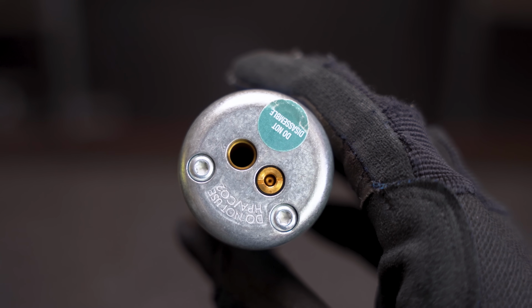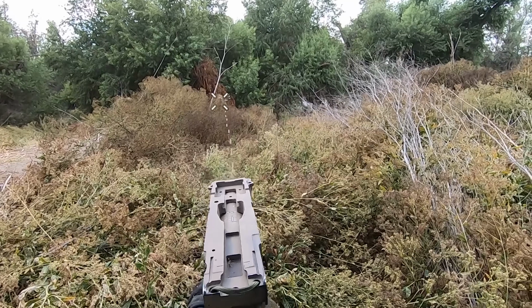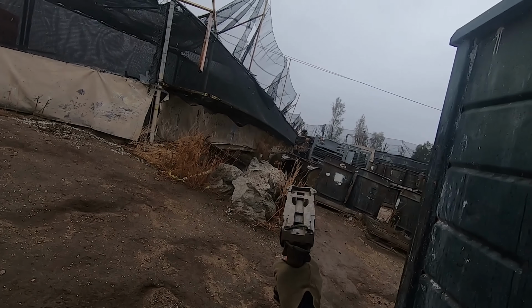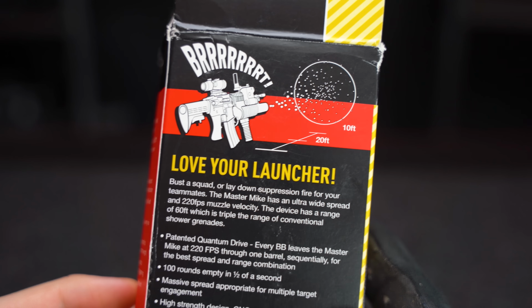With the 40 mic grenade, it shoots a straight line of BBs at your enemies, releasing 100 BBs in under a second. And when the Master Mic is shot, it releases a crazy powerful spread of BBs. Instead of explaining how these powerful systems work, I'll show you an example.